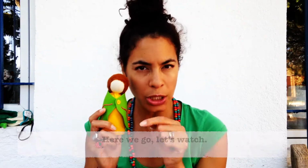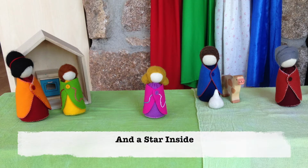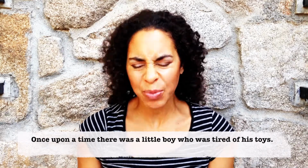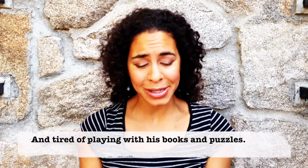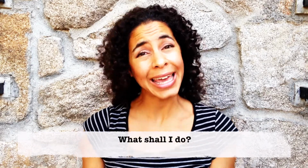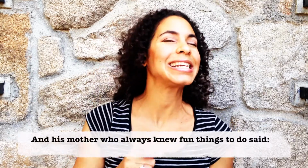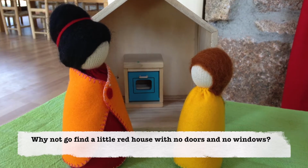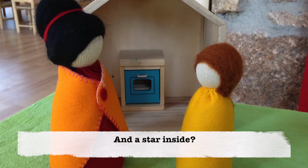You ready? Let's watch. The Little Red House with no doors and no windows and a star inside. Once upon a time, there was a little boy who was tired of playing with his toys and tired of playing with his books and puzzles. "What shall I do?" he asked his mother. And his mother, who always knew fun things for little boys to do, said, "Why not go and find a little red house with no doors and no windows and a star inside?"